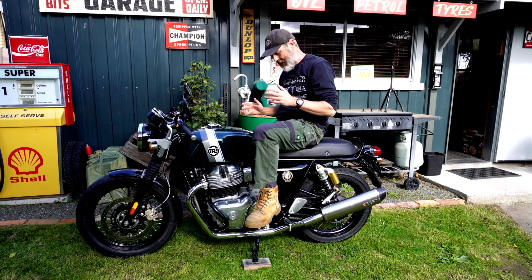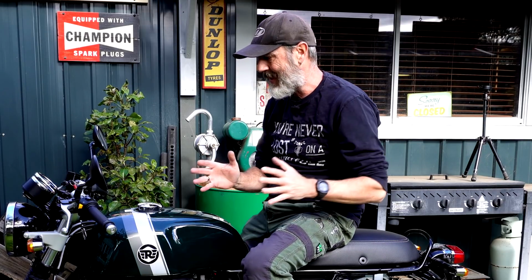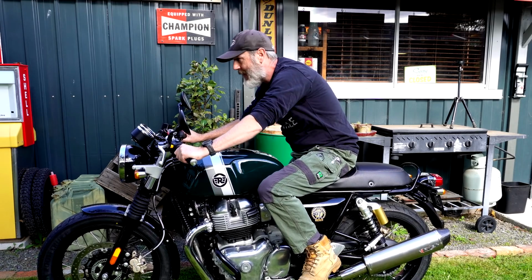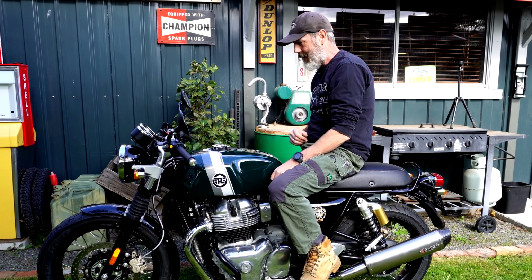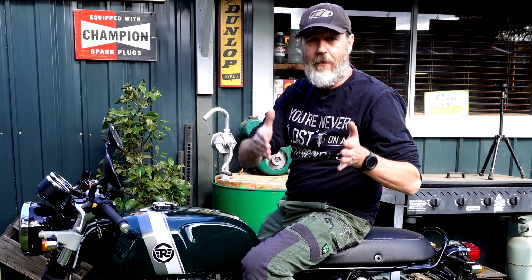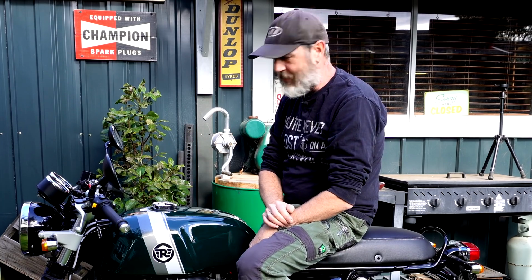So I think, I was going to say it's good for a learner in the sense that a little 250 or a smaller, lighter bike is good for a learner. But the problem with that is that most learners outgrow those bikes and they want something bigger. So if you can get on something like this and you're okay with that weight, from a mindset, it's perfect for a learner, because as your skills and confidence grow, you've got plenty more power and bike to enjoy, I suppose.